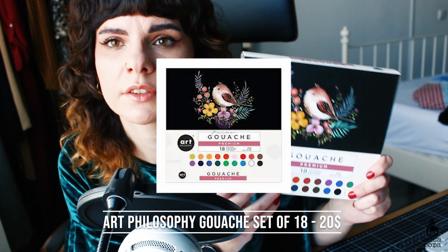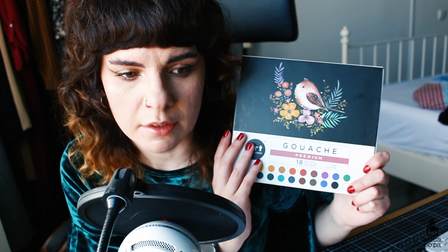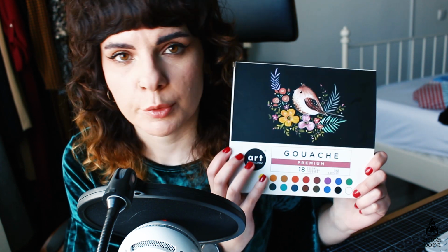of 18 colors. This retails for $20. I recently made a review on this set. It's a pretty decent set, very similar to Arteza. The price point is good, it's not overly expensive. The light fastness is not so great, so I wouldn't recommend you sell artwork using these. These are mostly for sketchbook work and exercising painting.